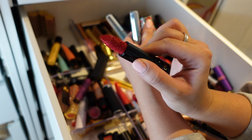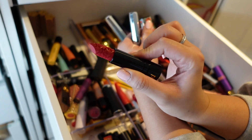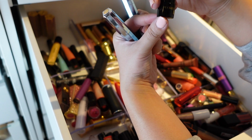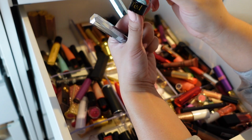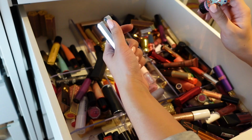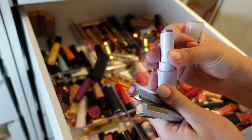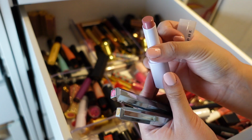Oh my god, look at that design on this lipstick. It's so stunning. I don't know what the brand is called, but it's called Pucker Up with Ted. Oh, this is a Ted Baker lipstick. I think I'll keep this just because I don't have any Ted Baker makeup. Just found this really pretty Morphe lipstick.